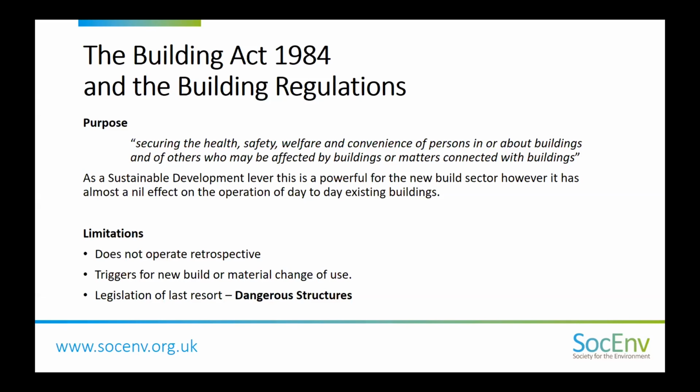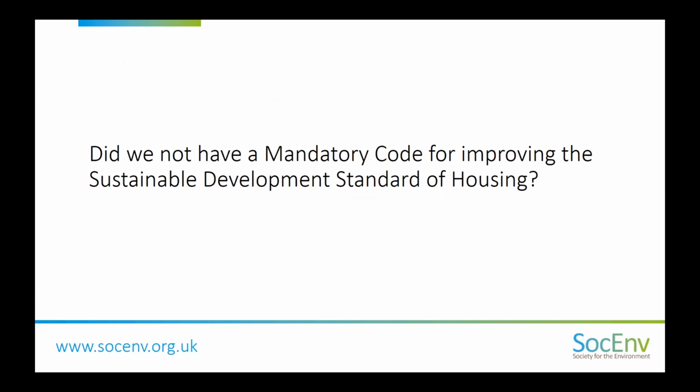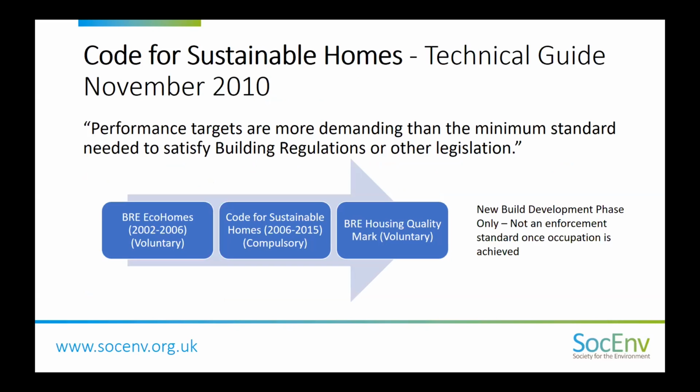So building regulations triggers when there's a dangerous structure notice. And there's, so we say, a long way between what is new build and a dangerous structure. I hear the cry coming back from the audience, but didn't we have a mandatory code dealing with sustainable development, all linked to housing? Well, yes, we did.